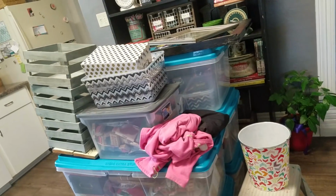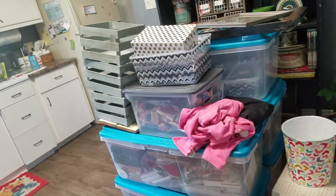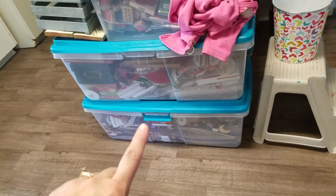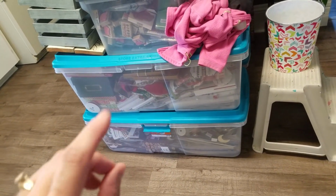Guys, I'm so tired of piles everywhere. I cannot wait just to have a house so I can actually walk in and not have to walk around piles. But these big tubs here are tubs that I am organizing all my themed supplies in.